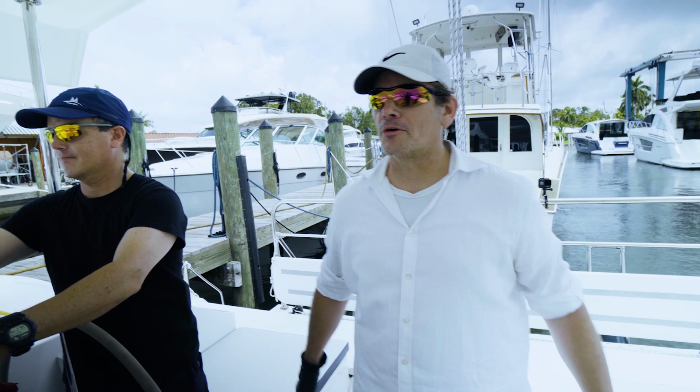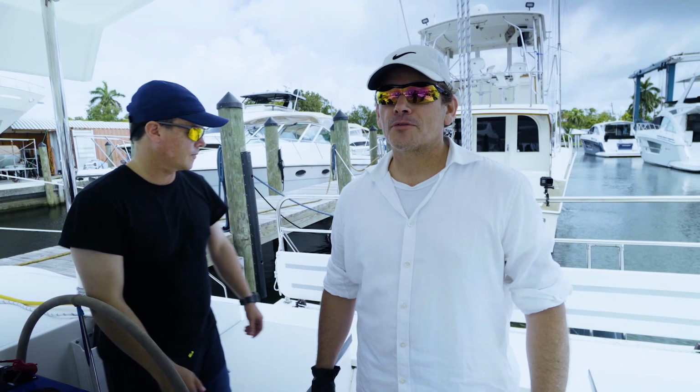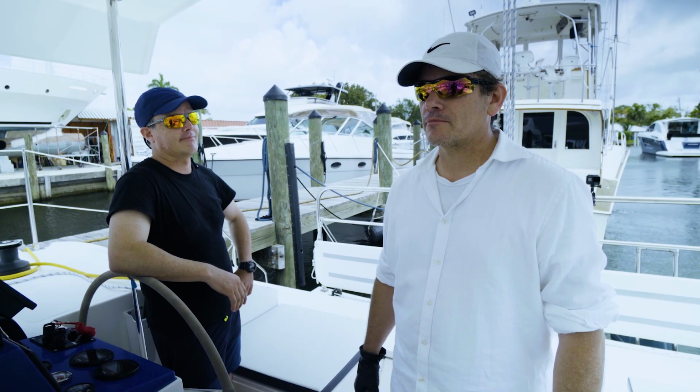Ready, so what's your position today? My position is sitting, enjoying the ride, learning about the boat and pretending to be like an owner, maybe. Learning about the technical capacities and looking at the industrial design of the vessel and checking to see if I like it. I like it already.